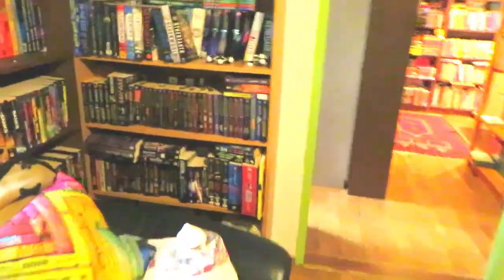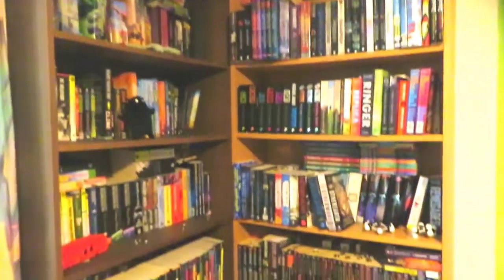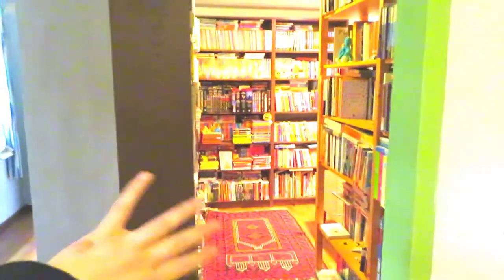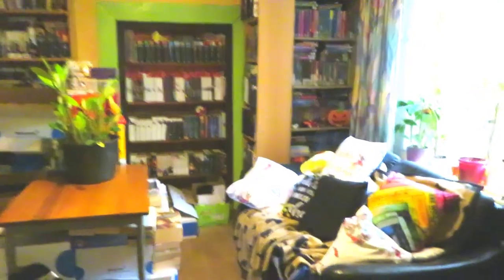Okay, now we move on to this side of the room. I'm gonna move the couch that way again. Now here we have my science fiction and dystopian bookcases. So what I've done now basically is I've put everything that has more realistic elements in that room, for the most part. And then everything that has some fantastical or futuristic or paranormal elements in this room, if that makes sense, because there's a doorway there.